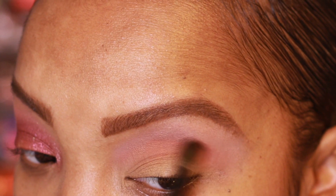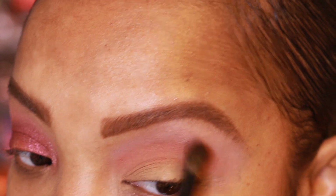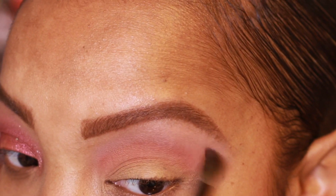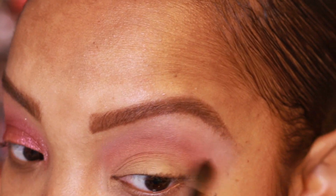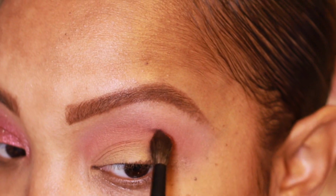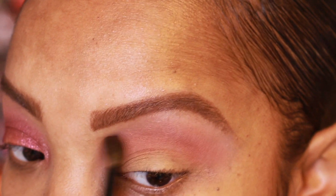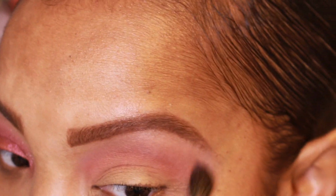It's not pink, but it has a nice, probably because I'm looking over at this other shade, but it has a nice orangey brownish tone to it, but it plays very well with this shade that is called Filthy. And I'm just blending that back and forth. I'm just building this up to the intensity that I want it to be.